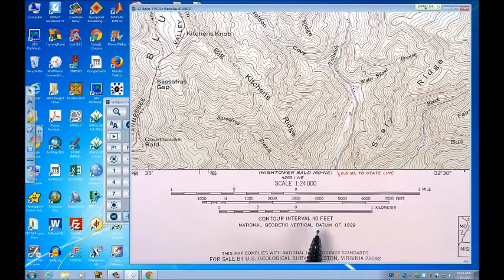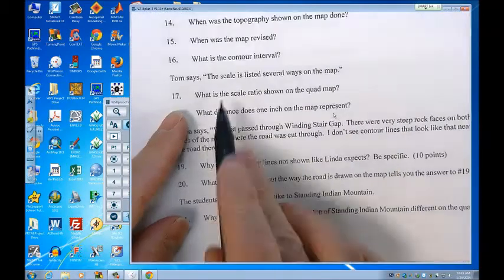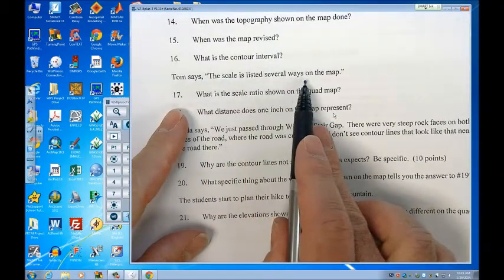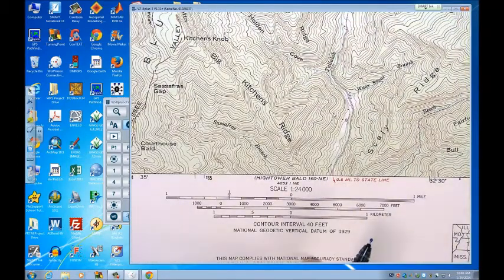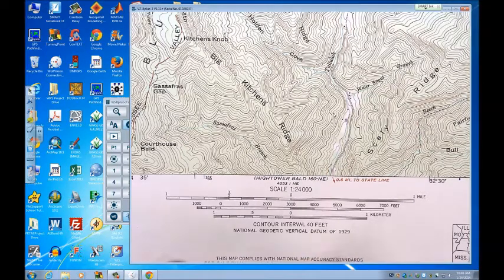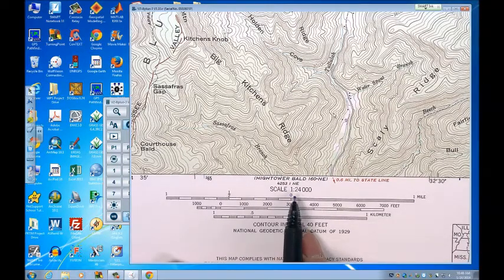That makes sense. Okay, the next question, as you're reading the storyline, says Tom says the scale is listed several ways on the map. What is the scale ratio on the quad map? If you remember, a scale ratio is just 1 to something else. It can be written like 1 over something, or as 1 to, with a colon here, 24,000. So that's our scale ratio, 1 to 24,000.